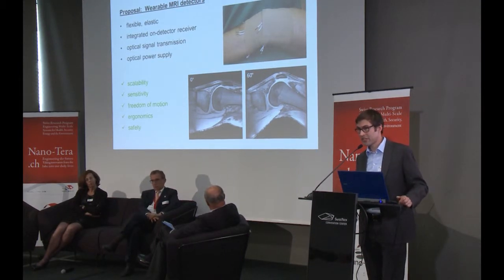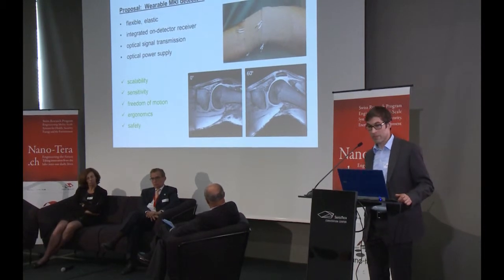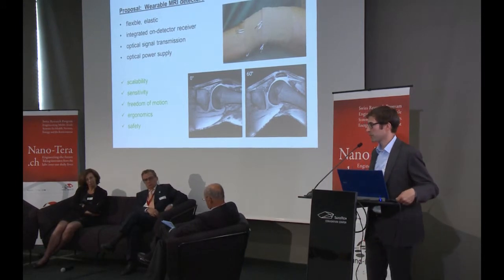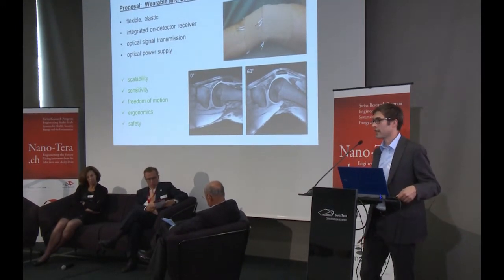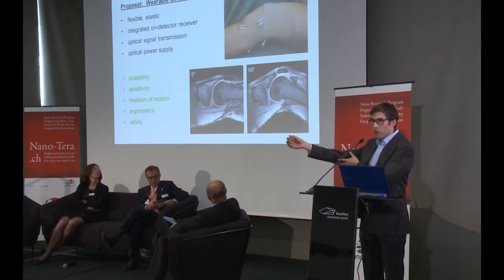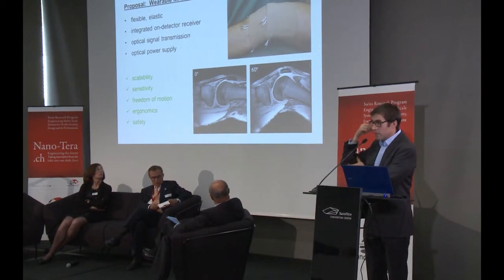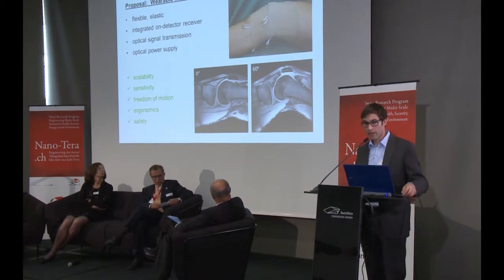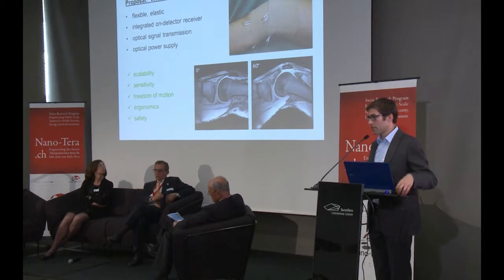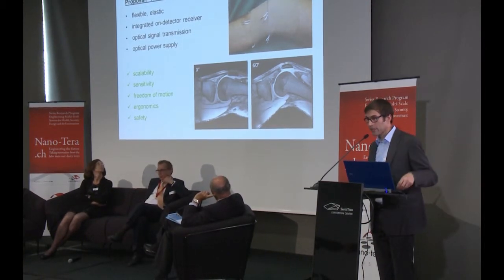We can increase the sensitivity. That is, we get hard currency for MR, being able to speed up scans even more. We also allow for freedom of motion, because often in an MR scan, a doctor would like to know an anatomical image not just in one position, say for an elbow, but in several different positions. That's true for knees, elbows, and many other joints as well. It's more ergonomic and patient comfort is increased. And also, given that many cables are replaced by optical links, this increases safety.